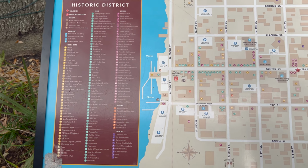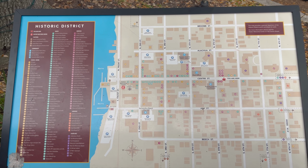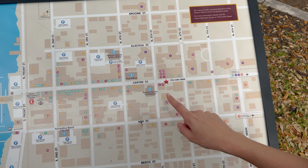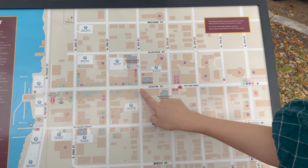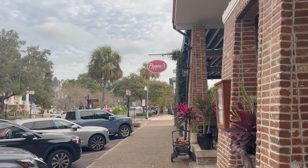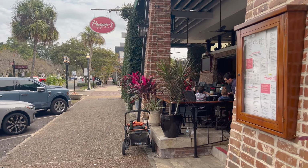There's a lot of things to look at here. Just kind of hold the phone here. Feel free to pause the screen and check it all out. But you can see right there we are. You are here. Walked all the way down Center. Up here we have Peppers Mexican Grill.